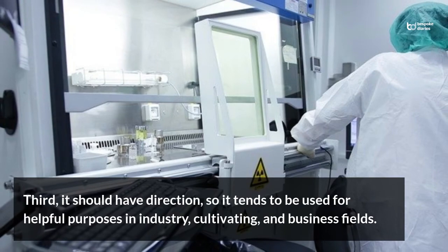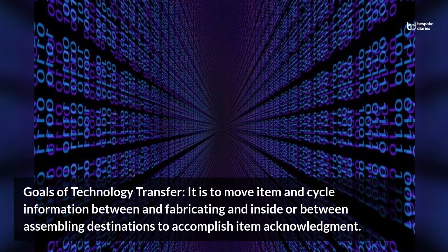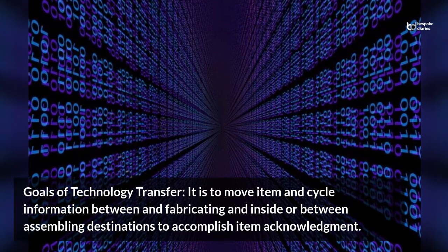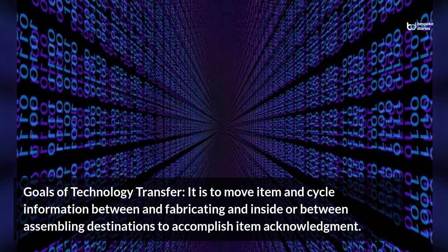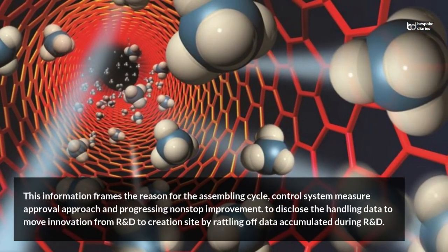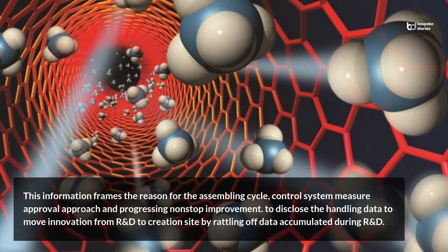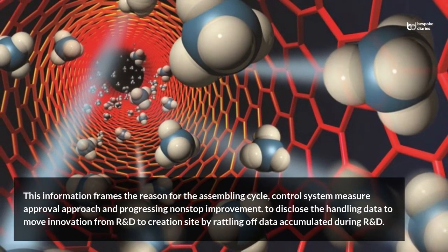Goals of technology transfer: it is to move item and cycle information between and fabricating and inside or between assembling destinations to accomplish item acknowledgement. This information frames the reason for the assembling cycle, control system measure approval approach and progressing non-stop improvement.